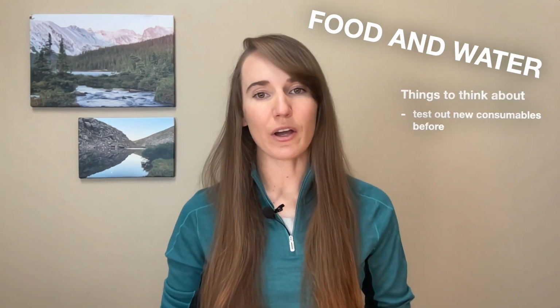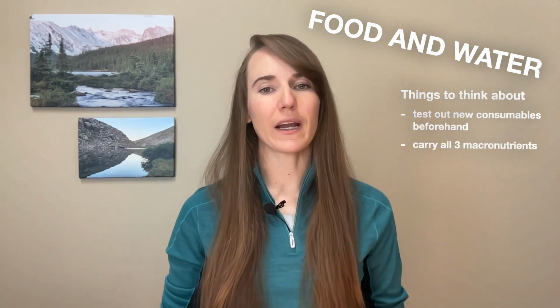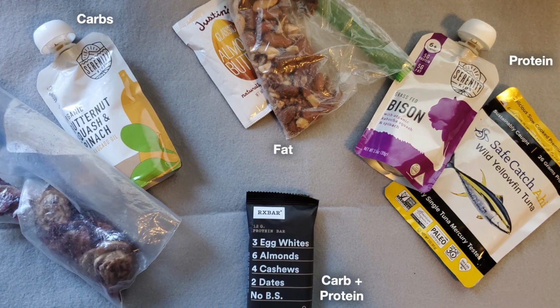First, don't try out a new food or supplement on your 14er hike. Try out new things at home and then on training hikes to make sure they won't upset your gut. Try to carry a variety of macronutrients: carbohydrates, fat, and protein. Your body will crave different things at different times, and you'll need all three to perform your best.